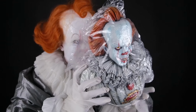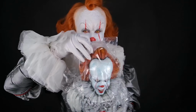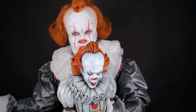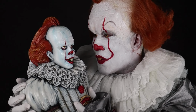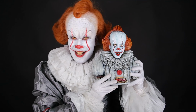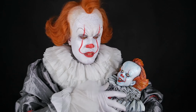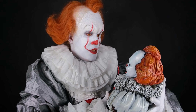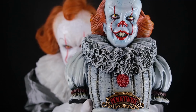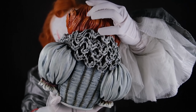Oh my. So this is the Nemesis Now officially licensed Pennywise bust. You look so gorgeous. Look at that paint job. It's me! I'm out of words. Aside from being well sculpted, I think it was colored beautifully. Wow. So I'm gonna give you guys a closer look at the logo here. It says here Pennywise with a gold border. Ooh. This is what's at the back. So there you go.